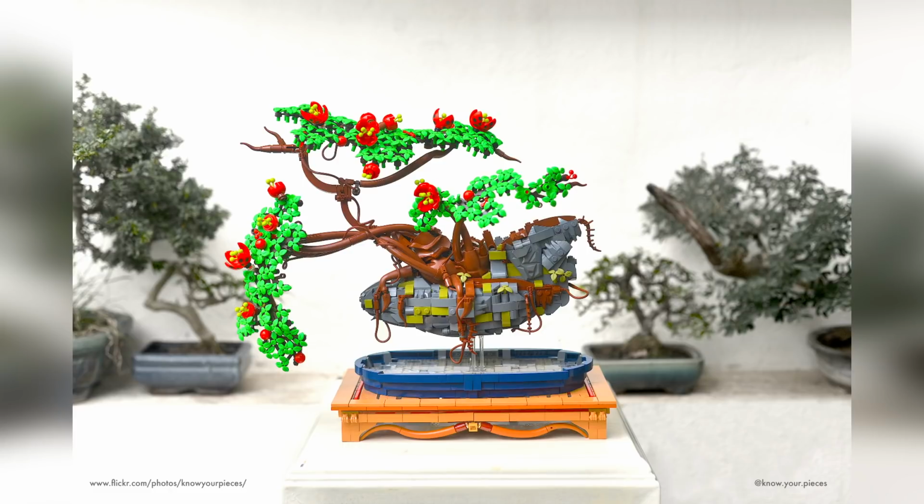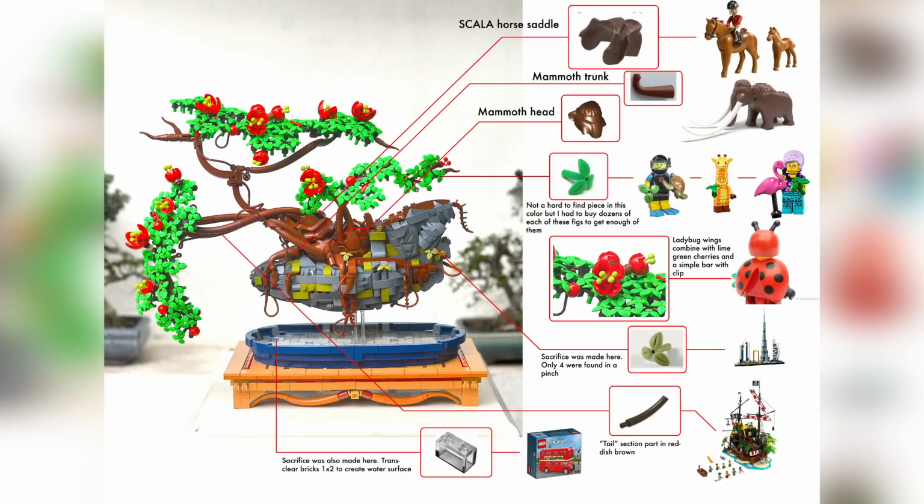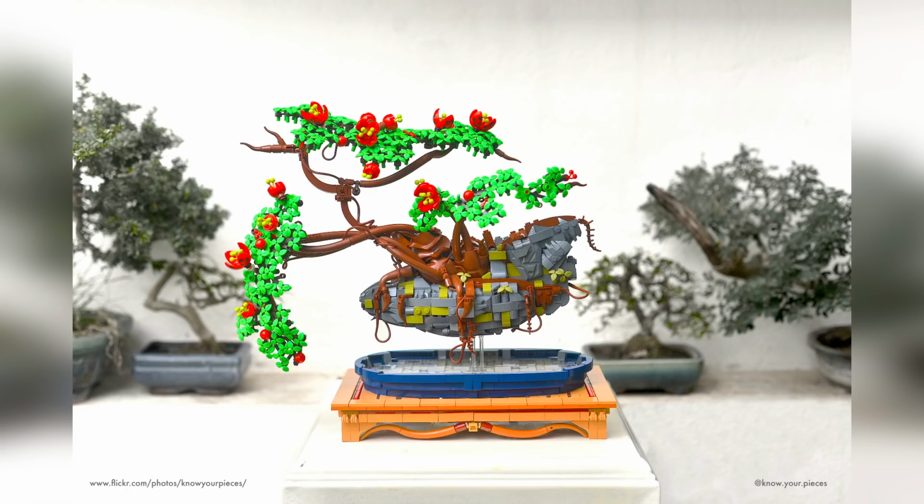I also really appreciate that the designer included this picture, which gives you an idea of all the weird, strange pieces used to create details all over the model. The ladybug wings for the flowers certainly is my favorite bit of detailing on a personal note, but really this bonsai model just has an excellent presence as a display piece.